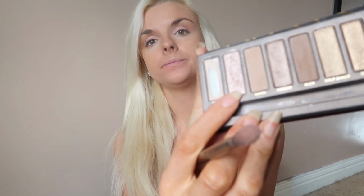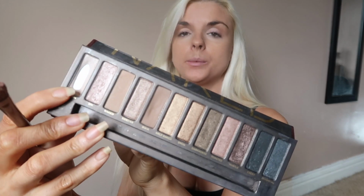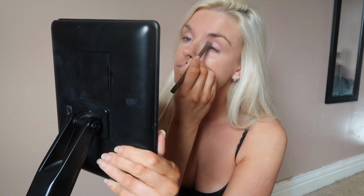The first color I use is Sin, which is the second one. I used to use this one all the time, but it's run out. So this Sin has got a bit of a shimmer to it, a bit of glitter, and I really like that. I always like to have a light colour on the top. Okay, I'll put that all the way around. Shiny eyes! I like my nude colours for my everyday makeup that I just wear every single day.